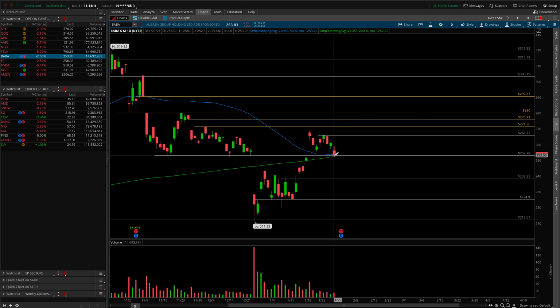If we flush here, then obviously it's quite a ways lower for Alibaba to the 238 mark. Anything underneath, we have 225. And then lastly, the line in the sand is going to be the 211.23. That's the major low that we've seen recently. If that's violated on earnings, I think Alibaba could potentially move much lower. But earnings, 50-50 shot. I'll tell you once again, probably don't trade any options through it.